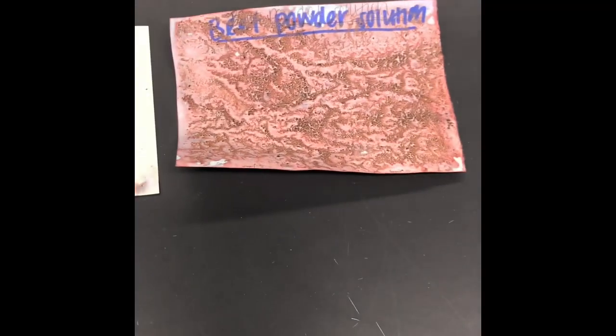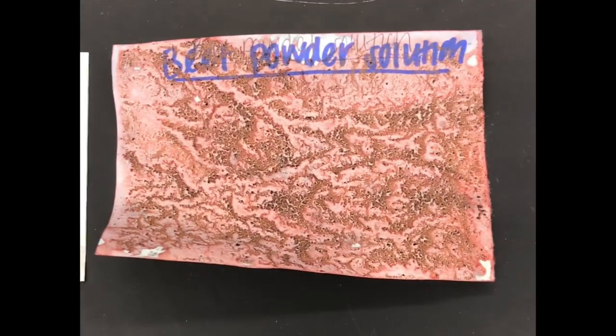We can compare both of these UV papers to the human skin. The beet powder solution shows that it would be a good UV protectant. On the other hand, the control represents UV rays reaching the inner skin layers. This results in sunburn and can cause skin cells to die, damage, or develop cancer.